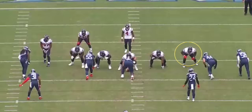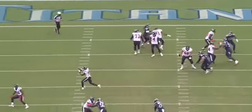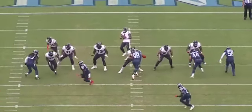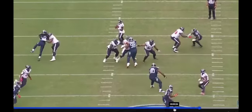All right, we want to profile Laremy Tunsil, the left tackle here. Now watch, everything starts with his stance, right? Stance and initial footwork. Shoulder square to the line of scrimmage, inside toes square to the line of scrimmage, and he can block a good outside pass rusher with one hand, okay? And it was the same the entire game.